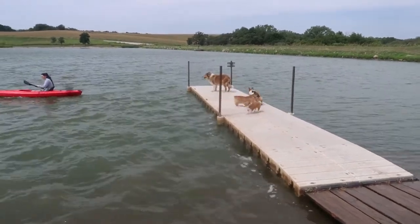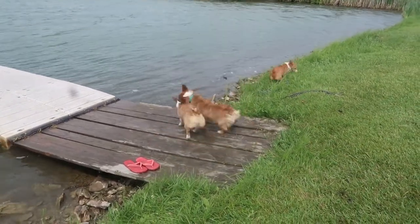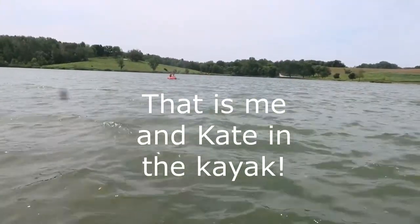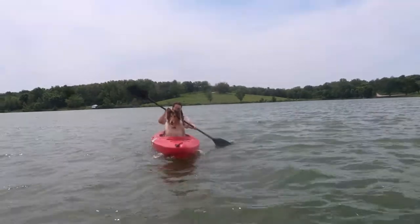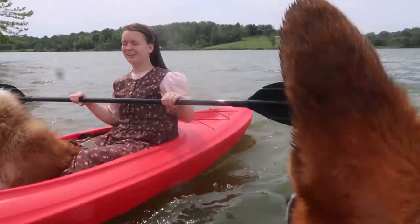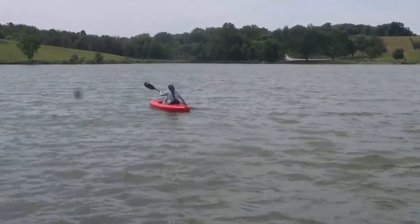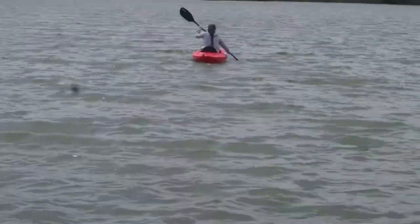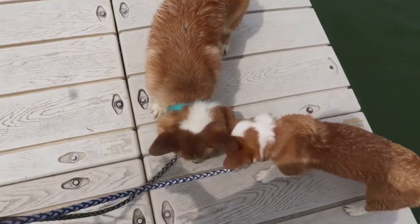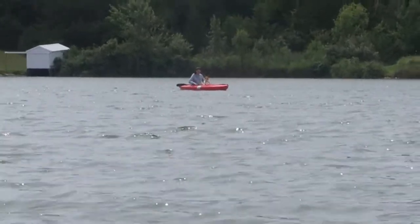Kayak. Oh, watch out, Kate. Oh my goodness. Look at her face. Look at you. Are you having fun? Oh my goodness, guys. Kaya and Grace are in the kayak. So cute. This is the crew sitting back at the dock. There they are.